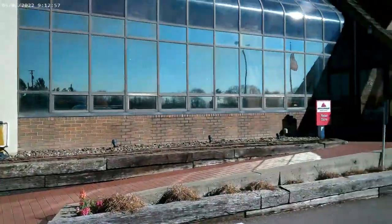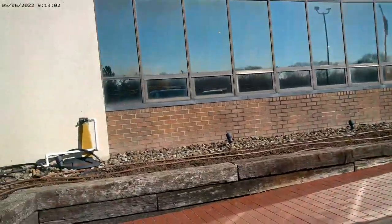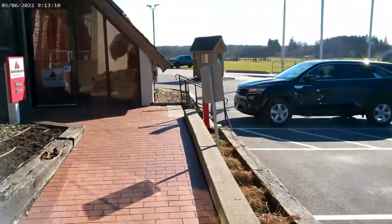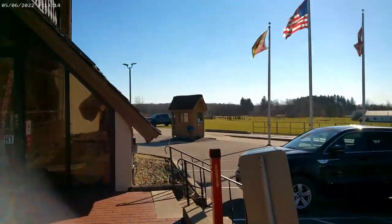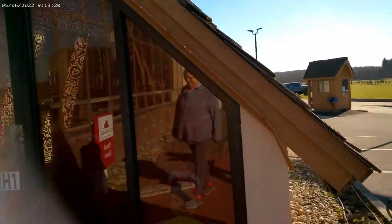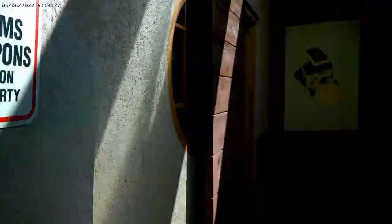And now we're going to go up to the store. There's a nice ramp, which is very wide, so it's very handicapped accessible. They want everybody's money. You're going to find this place neat, and they got really good cheese.